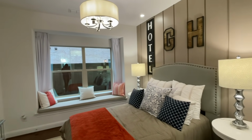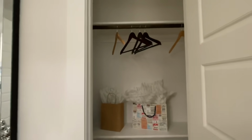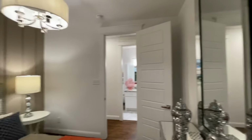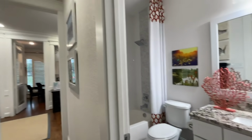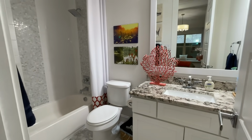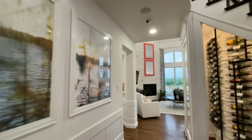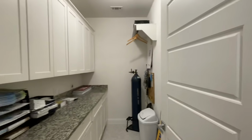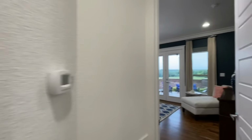And then we have the abuelo and abuela room. Okay, abuelo, what do you think? You know, for the in-laws when they come into town. I love their light fixtures. Very gorgeous. And then bathroom there. Super gorgeous. Okay. And now let's head over to the master bedroom. Oh. Okay. Got some extra storage here. And here we go. The master bedroom.